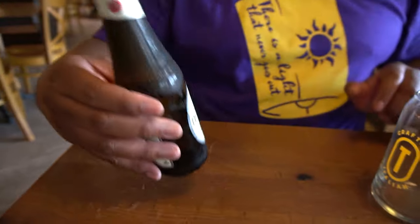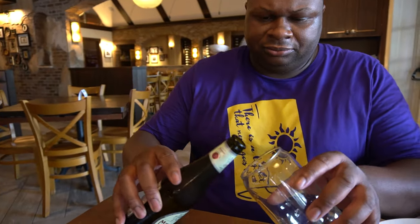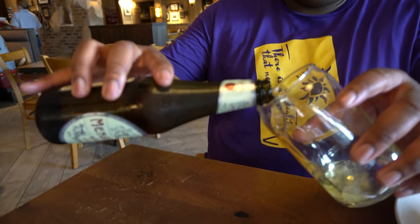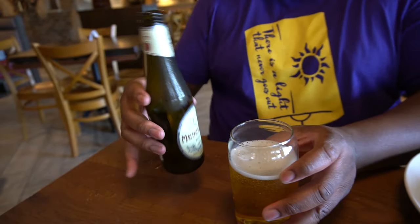So, I got this Italian blonde. It's a Menabrea Bionda. It's a super pretty bottle. Pour's really easy. Ooh. Well, that's how a light beer should taste. The blonde is nice and crisp, drinkable, but it tastes like actual beer. This may be one of my new favorites. I'm going to track this down when we get back home. That's a 4.5 out of 5 plus. I definitely would drink an entire case of these.